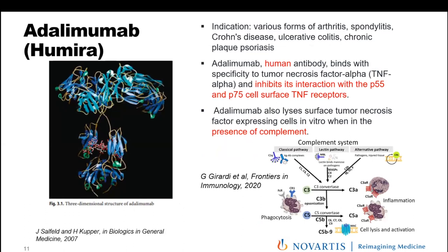The first example of a therapeutic monoclonal antibody that I would like to present is adalimumab or Humira. The indications are various forms of arthritis, spondylitis, Crohn's disease, ulcerative colitis, chronic plaque psoriasis. It's a human antibody which binds with specificity to tumor necrosis factor alpha and inhibits its interaction with the P55 and P75 cell surface TNF receptors. Adalimumab also lyses cells expressing tumor necrosis factor on the surface in the presence of complement.